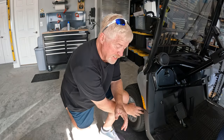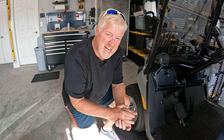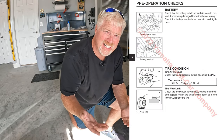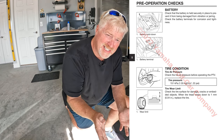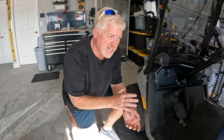Let's go out and take a look at the golf cart. Two things I check on the golf cart. One is the tire pressure, and I put that generally around 20 because once I get outside, it gets pretty hot and expands. I think the manual says you want it around 22 PSI, but you need to check because all golf carts are different. They got different tires, but for me, that's just about it.